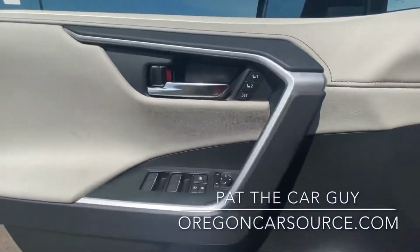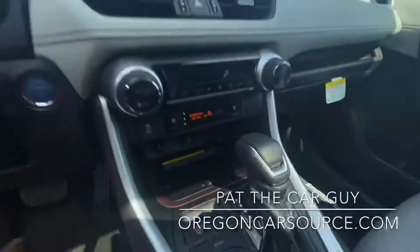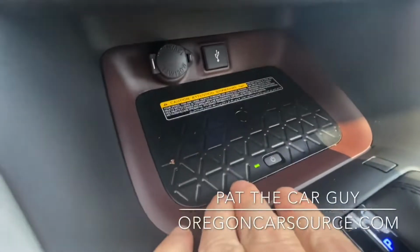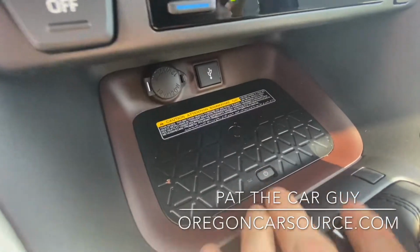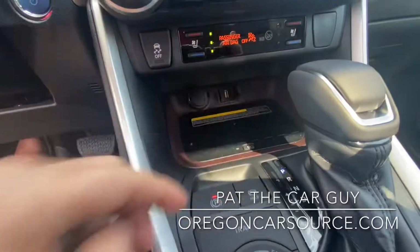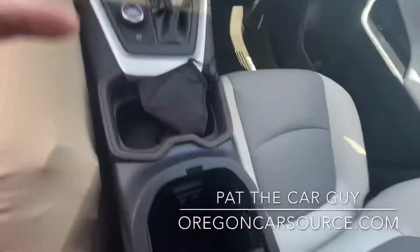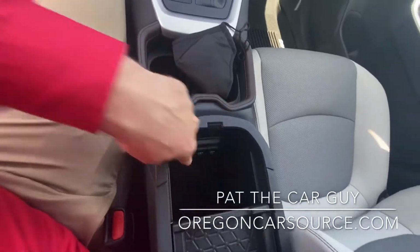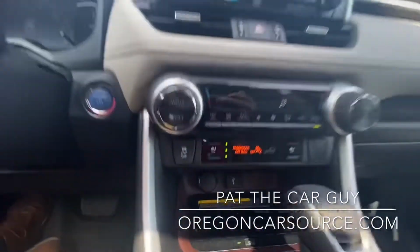Of course, we got all your power options. We also have memory seating. Down here is your QI wireless charge pad, so as long as this is on, you can just set your phone there, it'll charge automatically. This USB port here is what you'd use for your Apple CarPlay, Android Auto. There are additional USB ports in here, which are fast charge USB ports. So they don't interface with the car, but they do charge your phone.